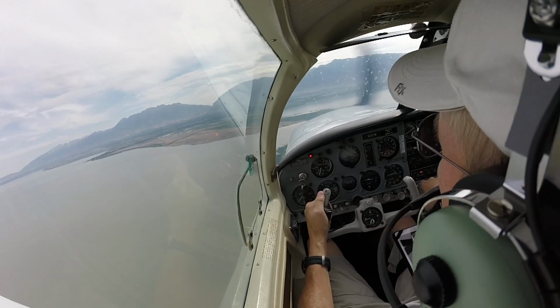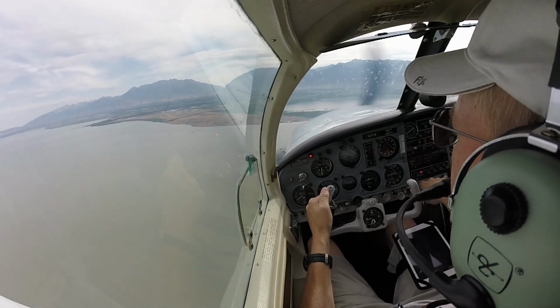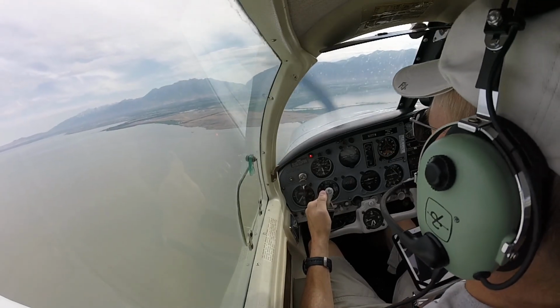Mooney 77 Whiskey, that traffic's now at 12 o'clock and about 1.5 miles, turning crosswind to downwind. Got him inside, I got it. Traffic in sight, 77 Whiskey. Mooney 77 Whiskey, follow the Katana, you're number 4.